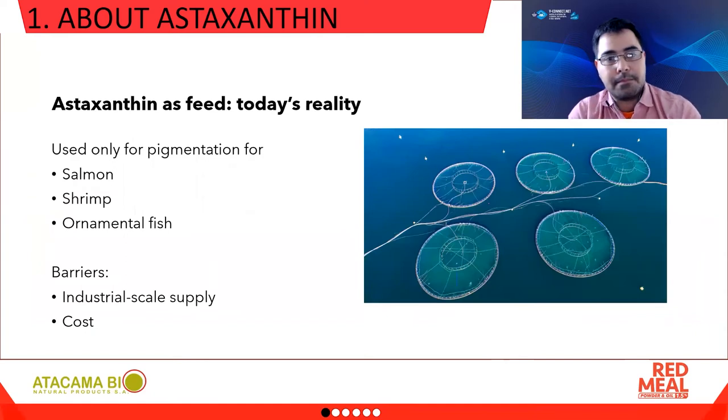All that said, how much astaxanthin from microalgae is used in the feed industry as of today? Well, almost nothing. There had not been an industrial scale producer and supplier of Haematococcus astaxanthin that could offer a cost-effective product. In consequence, astaxanthin supplementation has been historically dominated by the synthetic version of the carotenoid, which can achieve pigmentation, but there's no compelling evidence related to any health benefits.